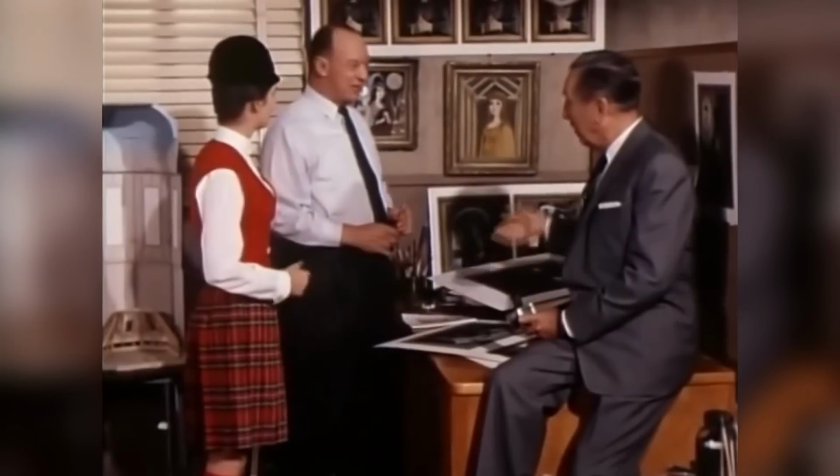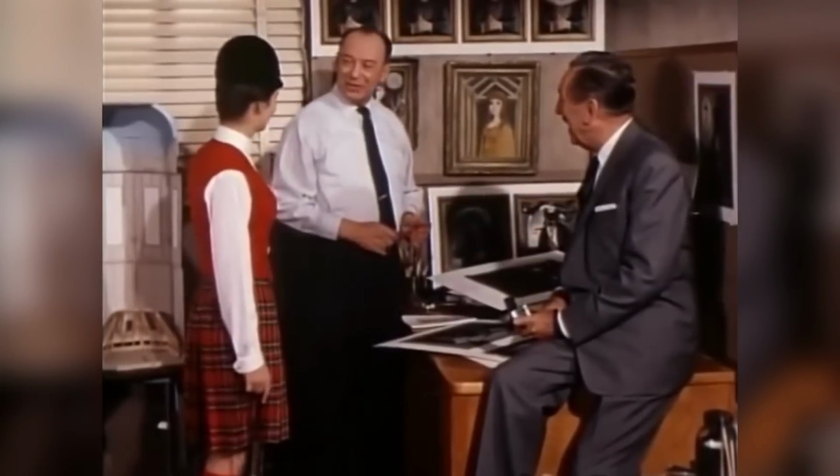Along with that, we can also see the first appearance of the attraction's opening scene, the stretching room.